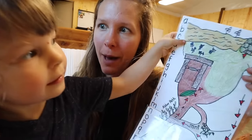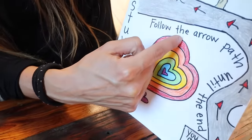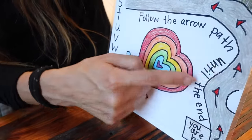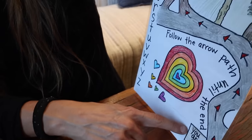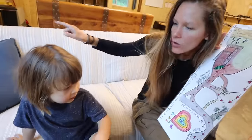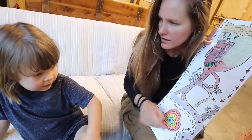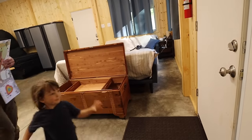Where is this map leading us? Okay, so I want to read all these words. Follow the arrow path until the end. And then it says, you are here. Is this the building we're in right now? Maybe we should go out the side door and see if we can find anything that looks like an arrow. Maybe, let's go check.